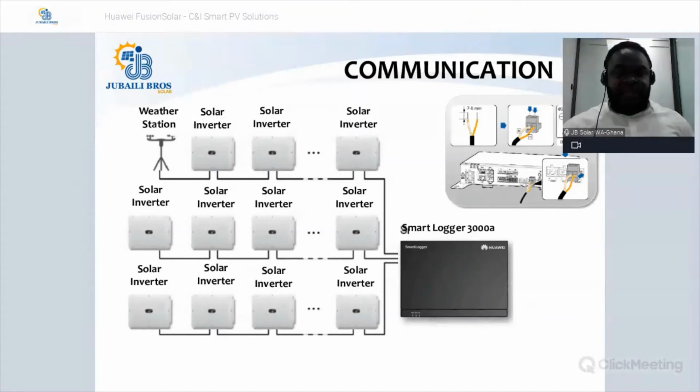Same with the second synchro, one to the other, and then the last one also comes into communication port 2. And then in the third synchro, you have the same RS485 daisy chain, and the last one comes to communication port 3.